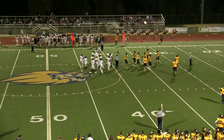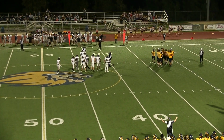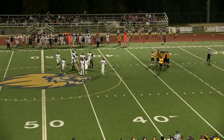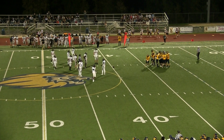And just like that, we see a new play, right? We didn't see any counter action early. On the first play out of the second half, we got a counter off the right side. Nice little gain. Yep. Nice little job there by Wyatt over the right side. Good offensive line push there. Brings up second and five here for the Lions.